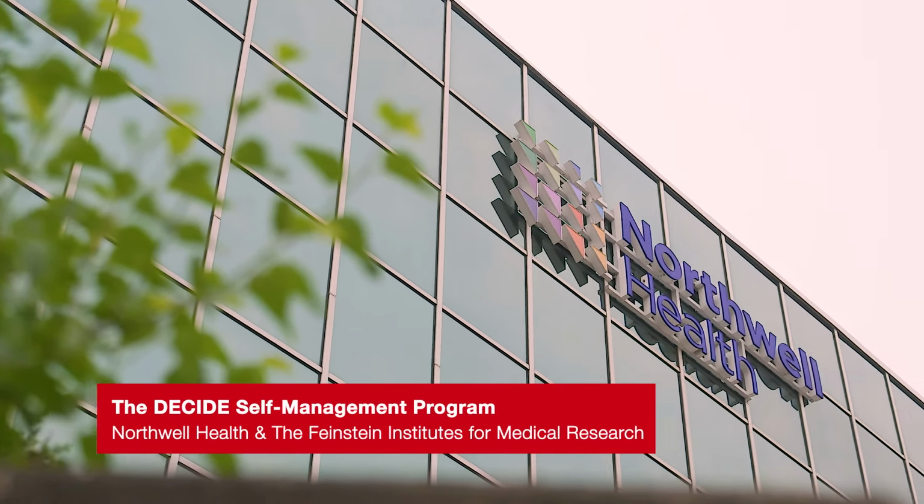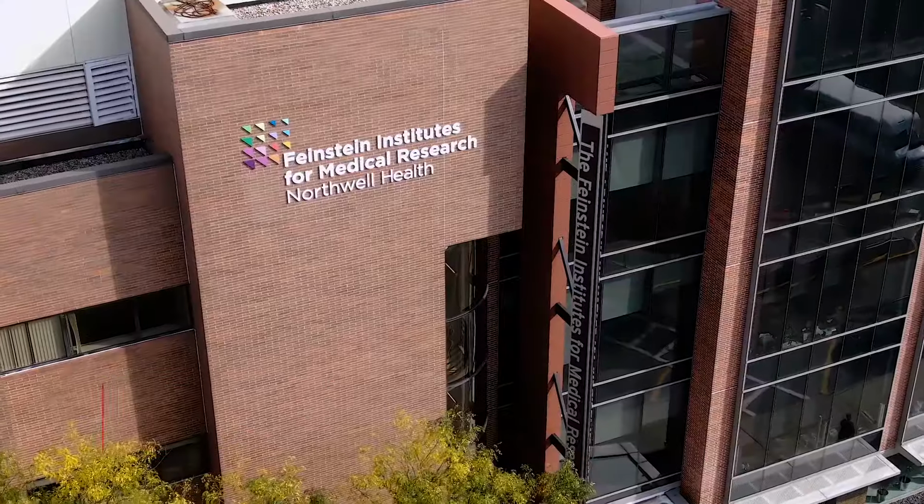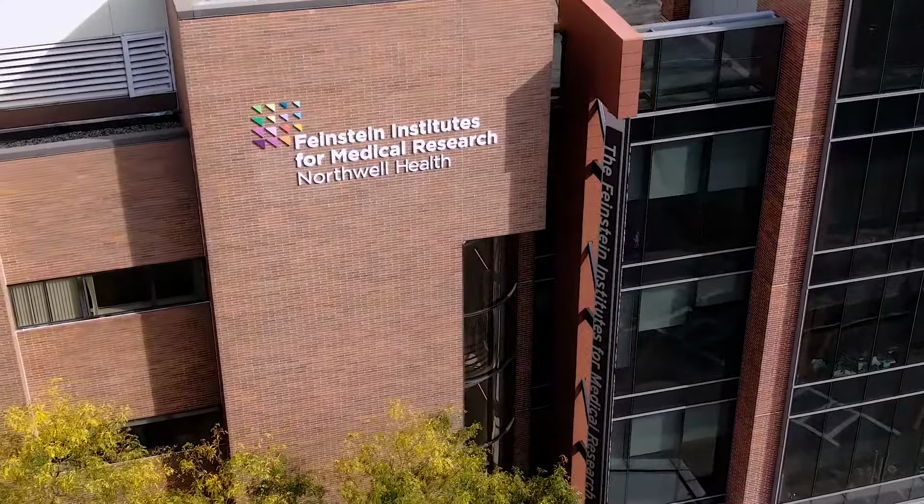Diabetes self-management education and support is a standard of care, but there are inequities. There's a pressing need for quality diabetes education and support that reaches high-risk communities. For our populations, they often don't have the knowledge or the facts about the self-management.